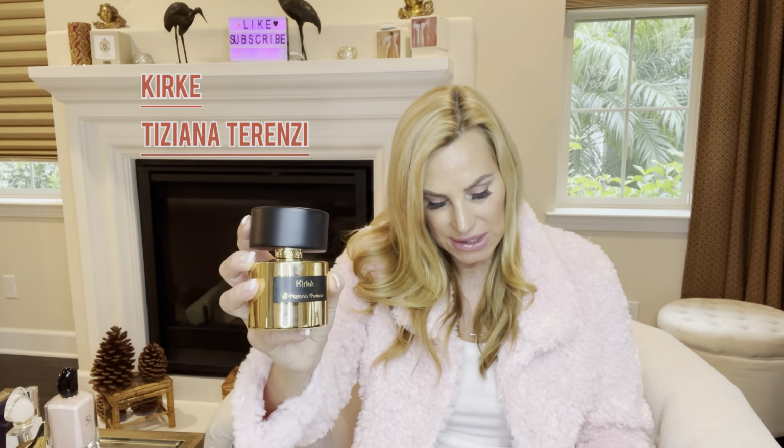The next one I have has also been really popular in the compliment section. Whenever I've worn it, I've had guys come up to me and ask for the details, where they can buy it, because they want to get it for their wife or girlfriend. And that's Tiziana Terenzi's Kurka. Kurka is from 2015, obviously from Paolo Terenzi.